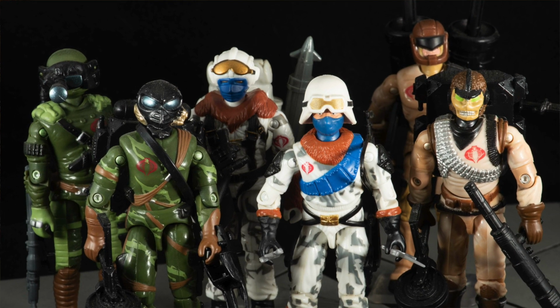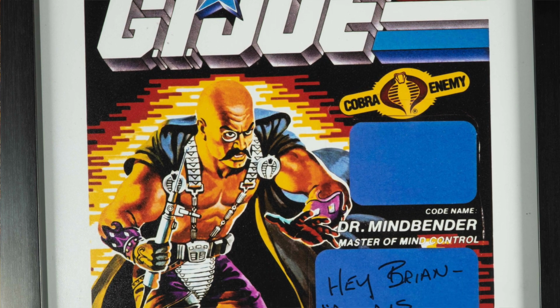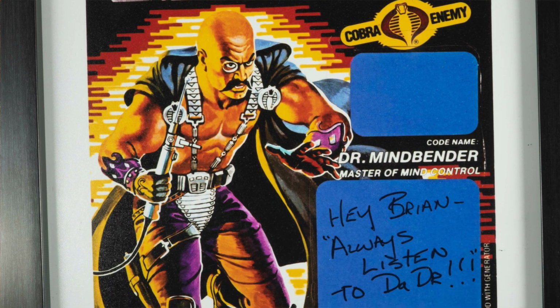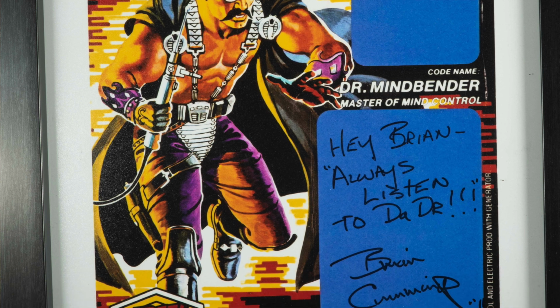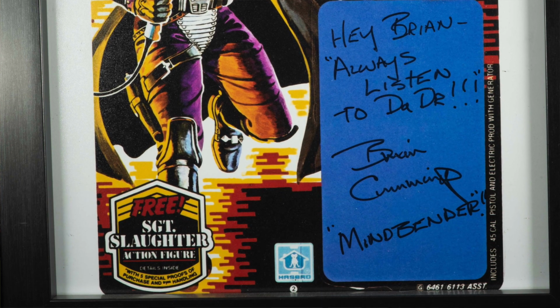my collection. Coming in at number 4 is not a figure at all. It's an autograph, and that is an autograph from Brian Cummings, the voice actor for Dr. Mindbender from the original G.I. Joe cartoon. I got some photos with him, as you can see here, and he was just all around a cool guy to talk to.